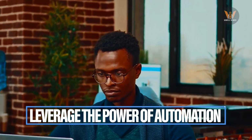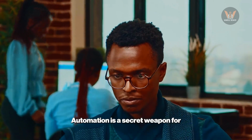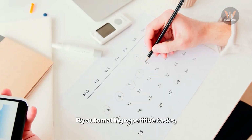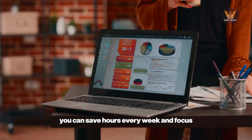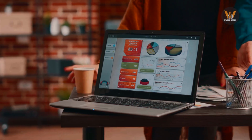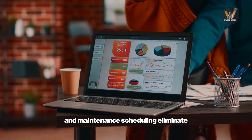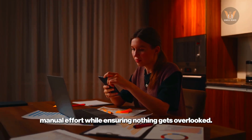Leverage the power of automation. Automation is a secret weapon for landlords managing multiple properties. By automating repetitive tasks, you can save hours every week and focus on higher-value activities. Tools like automated rent collection, lease renewals, and maintenance scheduling eliminate manual effort while ensuring nothing gets overlooked.